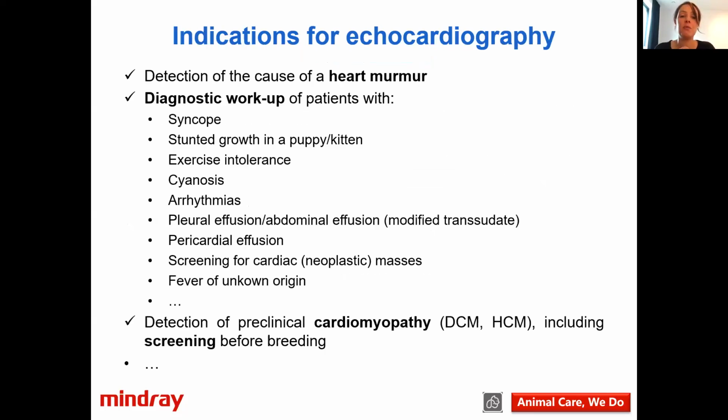Okay, so then we will get started. First, with the indications for echocardiography. So it's important that you do an echocardiography for the right reason. We don't do an echo in every cardiac patient, so we need to think about the specific indications for an echo. One of the most common indications is, of course, the detection of the cause of a heart murmur.